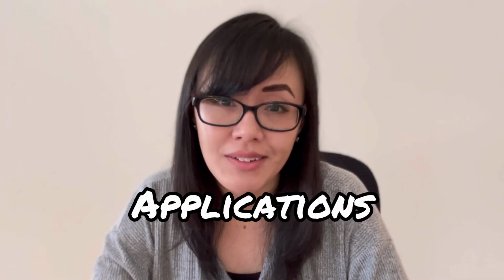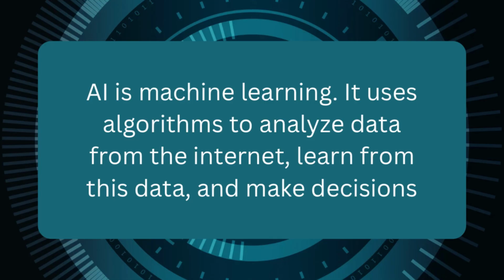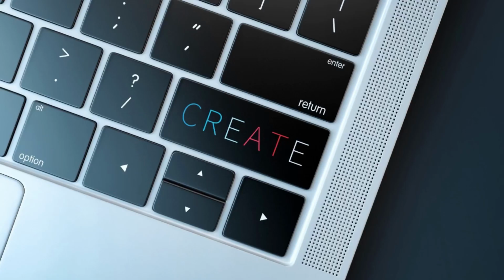I absolutely hated it, which is why I am so grateful for computers and writing software, or applications as they're called today. One recent invention I've learned to appreciate is artificial intelligence, AI. But what exactly is AI? In the case of writing, AI is machine learning. It uses algorithms to analyze data from the internet, learn from this data, and make decisions, or spit out answers to you. This system can help writers like you and me simplify our writing process. I admit I use AI to help me create content, decide what blog posts to write, as well as generate story ideas for my novels.